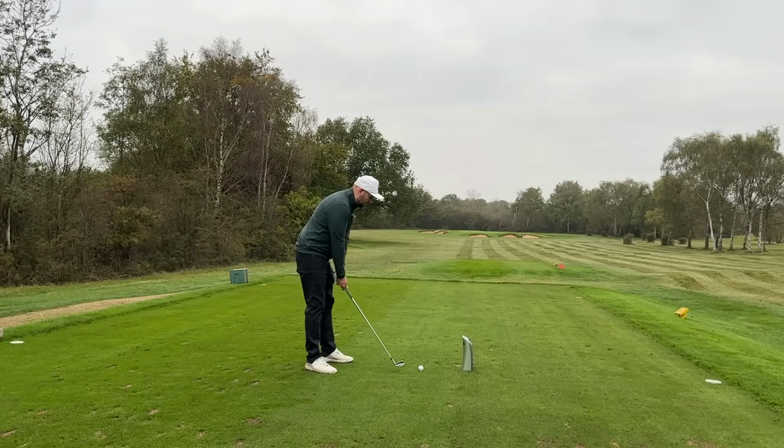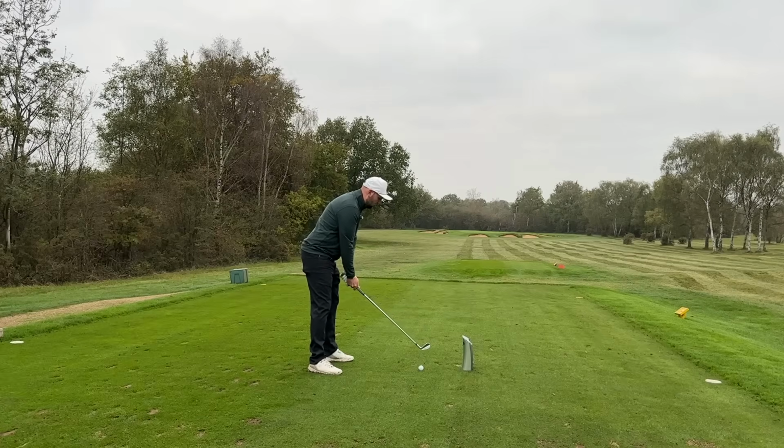I'm going to start with the Seed here. We've got 165 yards. I'm going to try and fly a 6-iron in.